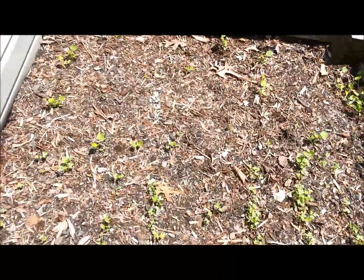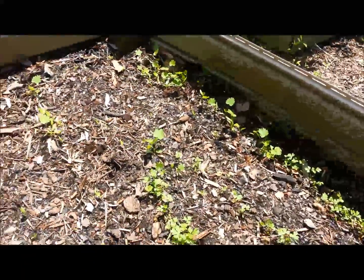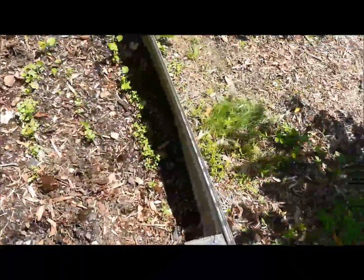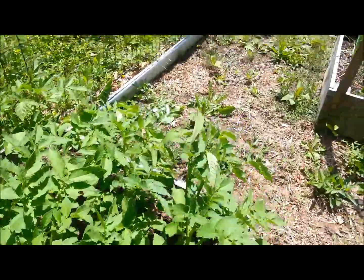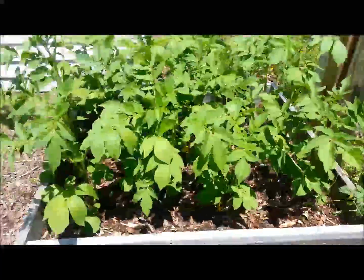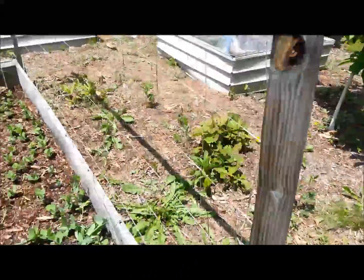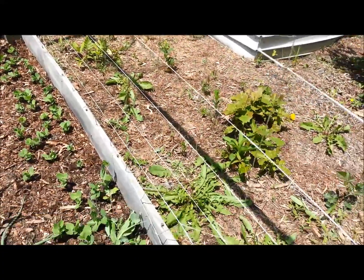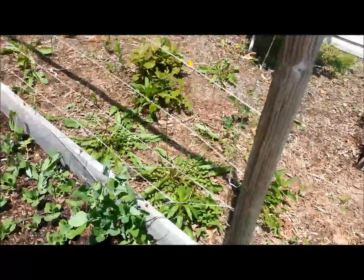Parsnips look good, growing nicely. Not everything took, but most of them took. Especially this row is good. Potatoes, nice and tall. They're about a foot tall, or even more. The peas have all germinated, and the plants that I put in here are getting tall and climbing up.